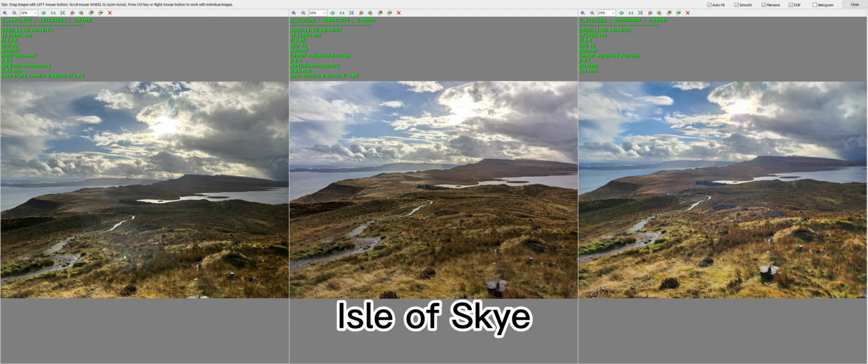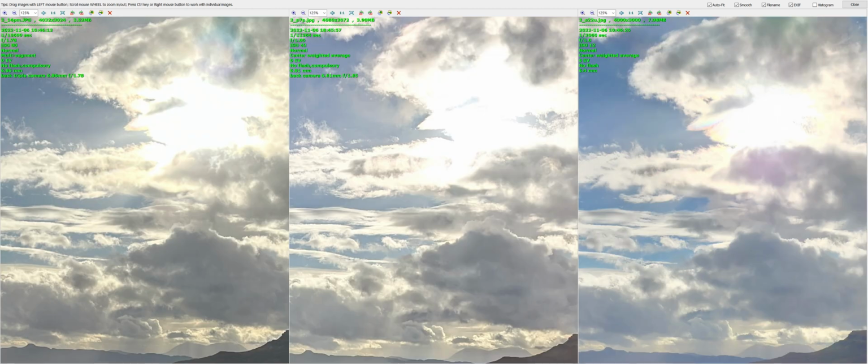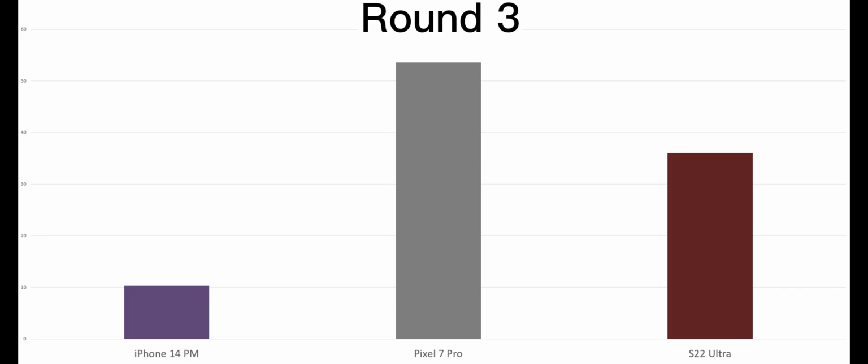Our next set of photos is taken on Isle of Skye. It's again a high dynamic range theme. It's taken with the ultra wide lens. Right? Here it seems that the Pixel is rendering the most accurate colors. HDR seems slightly better on Samsung, and then in terms of detail after zoom in, the Pixel is the worst of them all. Okay, so for voting result, people prefer the nicer color on the Pixel 7 Pro, followed by Samsung, with iPhone getting the least number of votes.